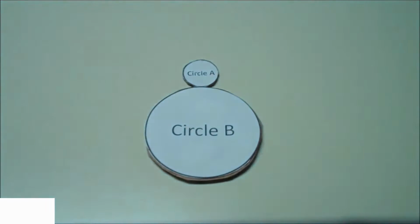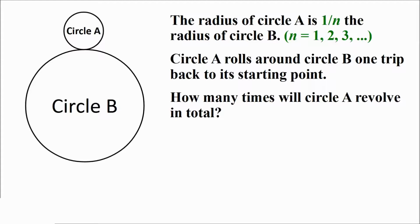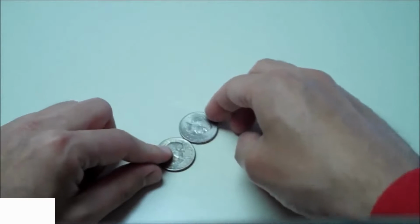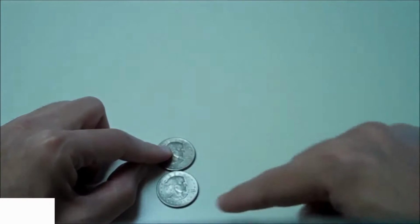They forgot to take into account that circle A is revolving around circle B, and that would have added 1 more trip around. Let's try and solve this problem. In general, imagine having 2 coins of equal circumference. You would think the answer might be 1, but you see that when the coin rolls around halfway, it's already rolled around 1 time. When it rolls around the remaining distance, it will roll around a 2nd time.